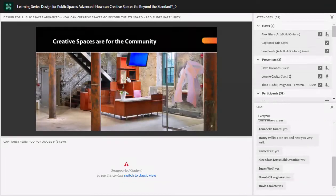Creative spaces are for the community. Within Quadrangle's work at the Deaf Culture Center, the focus of this project was around designing for the deaf community and providing an office and event space that could act as a community hub. A key focus on the project was to think about the usability of the space, and this is a great example of designing beyond minimum codes, thinking about designing for the community and thinking about what makes a space usable and for whom.